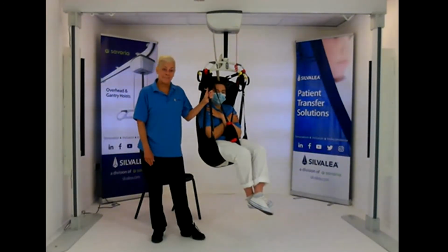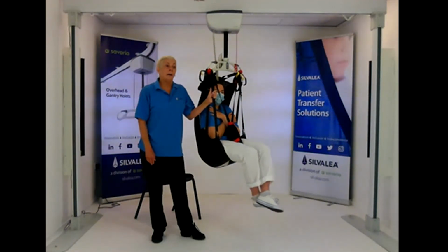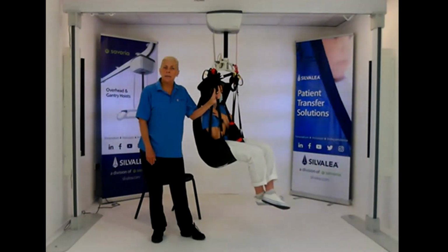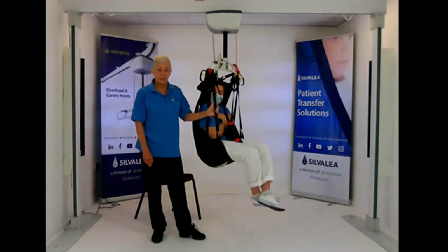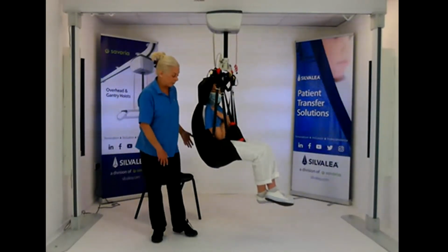Next question, what is the limit for this type of sling? Limit in condition, maybe. If it's a weight limit, then it's like a standard sling. We can make it up to 35 stone. The fabric's capable of going that far.